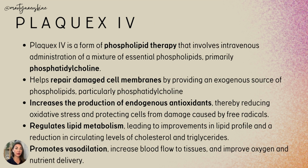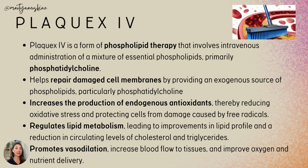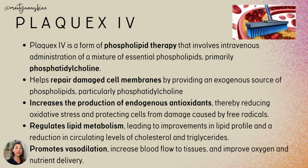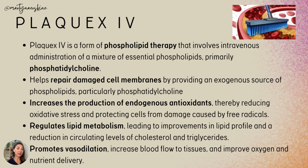Plaquex IV, we did it for a couple patients. It's a phospholipid therapy that primarily consists of phosphatidylcholine. That one helps basically repair damaged cell membrane. So that one we did for a couple patients that already have atherosclerosis and they want to reduce it and kind of like dissolve it as much as possible.